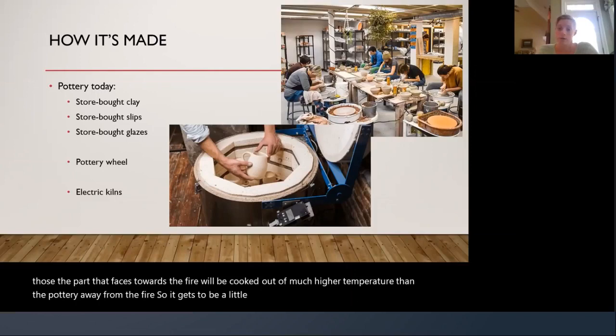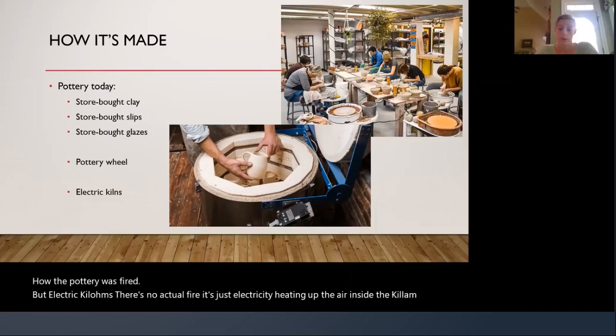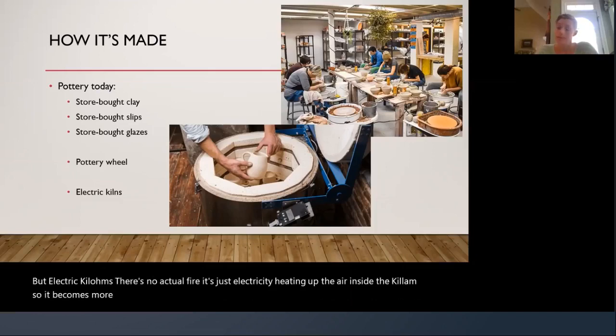And in the archaeological record, we see that with sooting. So the ashy colored stuff that's after a fire, that can happen on pottery too. So that's kind of how we tell how the pottery was fired. But electric kilns, there's no actual fire. It's just electricity heating up the air inside the kiln. So it becomes more thoroughly and more evenly fired.